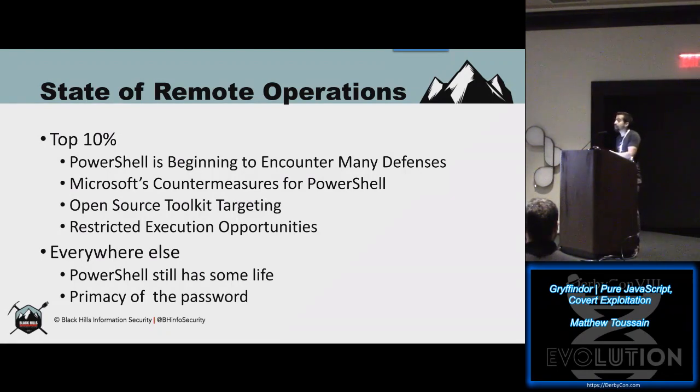On the other hand, the other 90% of organizations, we don't really see a lot of that. PowerShell is probably going to be alive and well in many different ways, shapes, and forms for those organizations for a long period of time. This makes it really weird for us as testers, as in 90% of the time, we are on top, absolutely demigods every day. And the other 10%, we feel like we're getting our butts kicked.